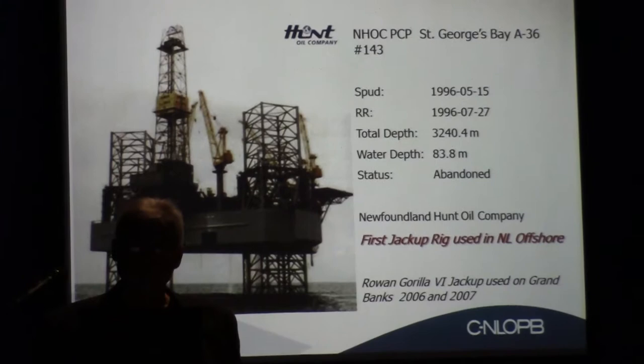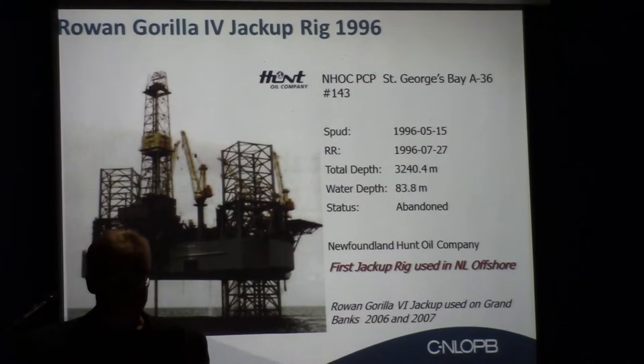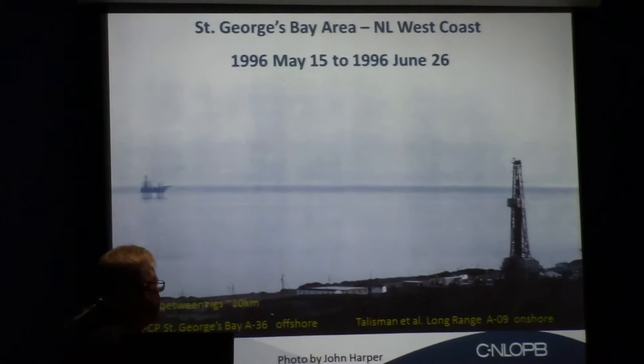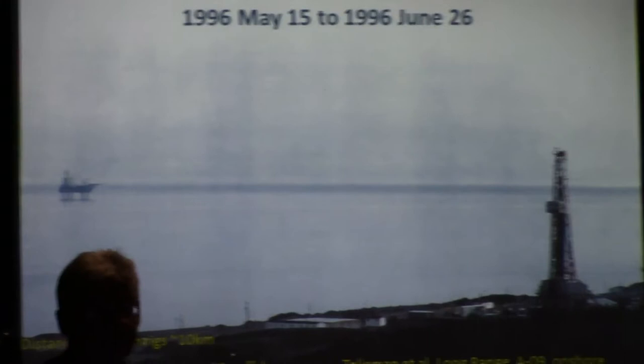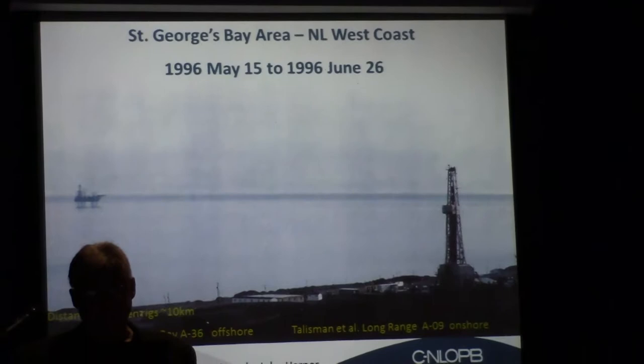But we also had jackups, just to give you the full range of vessels that worked offshore. This is a Roman Drill 4 that drilled a well on the west coast of Newfoundland. In fact, it was drilling offshore while another well onshore was drilling at an angle to get into the offshore as well. And sometime between May and June, this picture was taken. So this is close to the area that Larry was showing you on the west coast in Port au Port Peninsula. And in case you're wondering, both were dry holes.